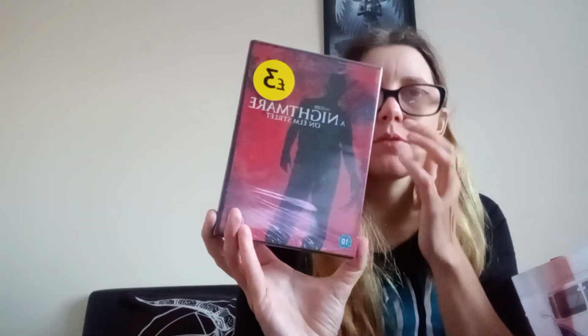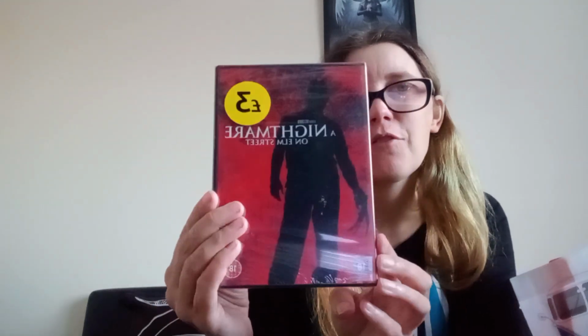Then I got a sealed copy of A Nightmare on Elm Street. Of course I did. This horror fan. As you can hear, the disc is loose, which kills me because I'd have to open it to put the disc back. So this is obviously Wes Craven's nightmare film, Freddy Krueger. And it is sealed. I think it's Wes Craven, isn't it? Is it Wes Craven? Yes, Wes Craven.